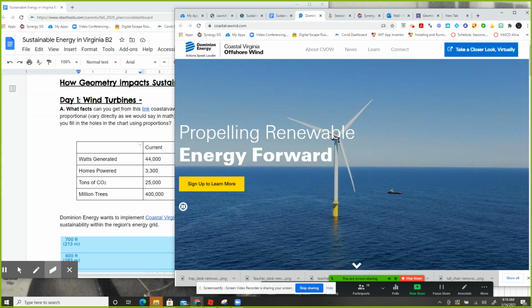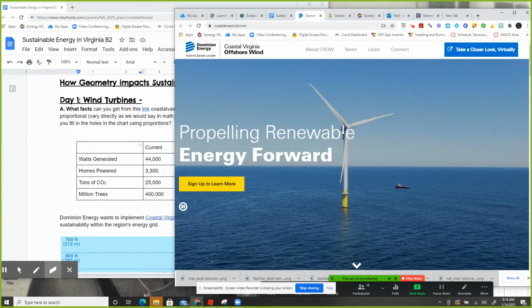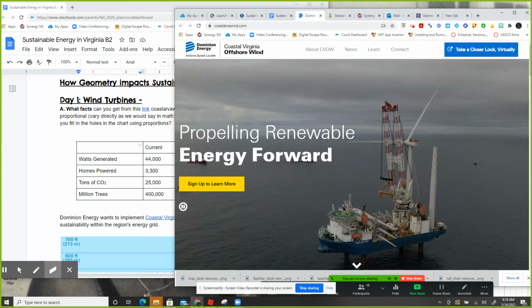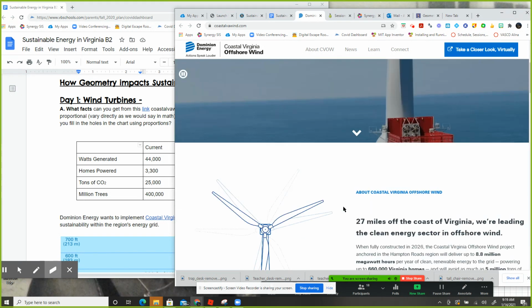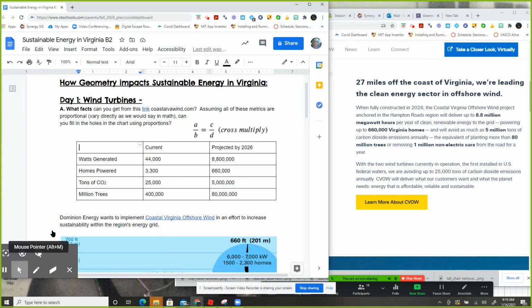Anybody have an idea of how they get the energy from here into shore 26 or 27 miles inland? What do they have to run underwater? Yeah, a giant cable.